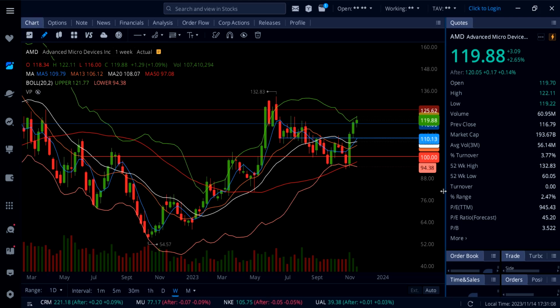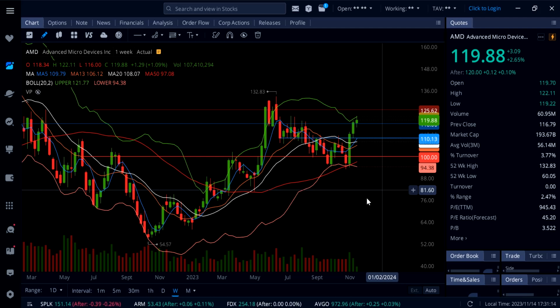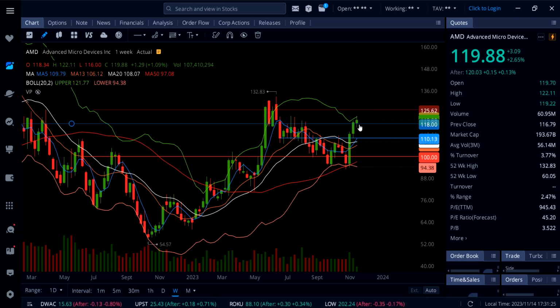On AMD, it's up 2.65%. So yesterday, that was a dip buy on AMD. And look at today, guys. Again, getting that breakout over 118. And now this thing actually went up to 122 today, and is now trading close to 120. So watch out for the support 118 and then 115. And above 118, this thing can move all the way up to 125.